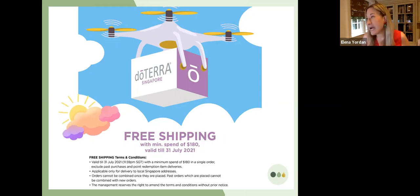And no, it will not be delivered like this in a drone. It will probably come in a truck or a small van. So don't be disappointed if you don't see a drone fly up to your window and drop your package on your balcony. That would be really cool though. Let me know if you loved the idea of the drone, or it makes you a little crazy and you're thinking, wow, drones flying all over the place.